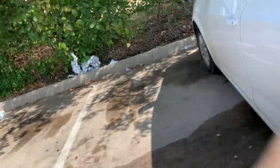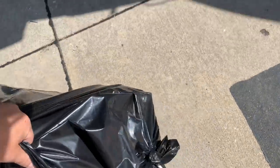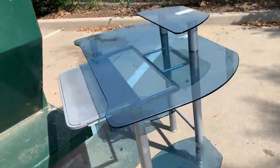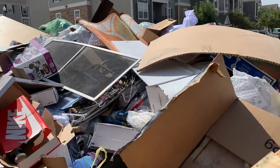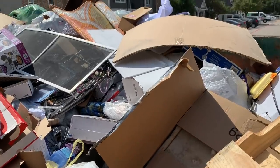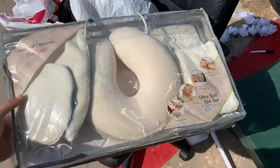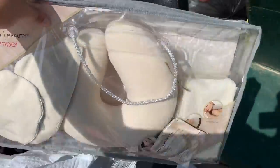So this apartment complex has a construction dumpster, and there's a ton of stuff in it. There's a desk. Okay, let's see what I can see right off the bat. Alright, I'm gonna go from a different angle. Let's see. Okay, so I pulled out from this big dumpster, which is weird. I actually have one of these already at home. And it's the same thing, it's new with the tag. And I had a lot of people interested, so I am gonna take that.